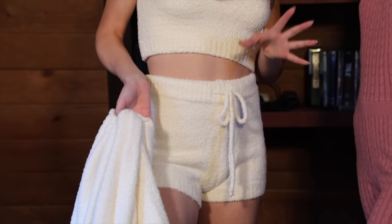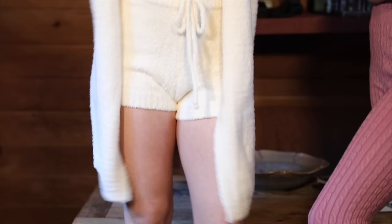And this one's kind of like, you could wear it to the grocery store if you really wanted to. Throw some boots on, some jewelry. Yeah. Both of these are super versatile. You could wear them in, you could wear them out. It depends on how you accessorize it. But I mean, these are super sexy.